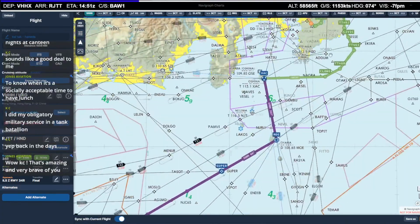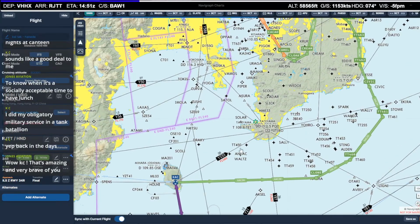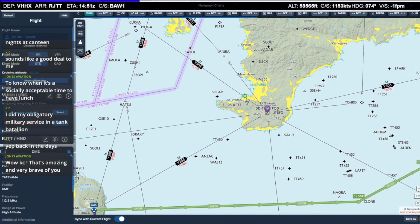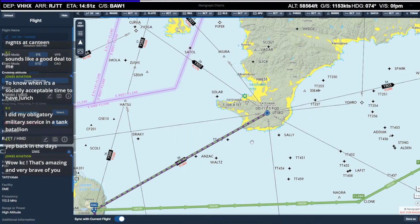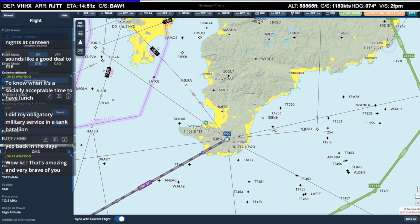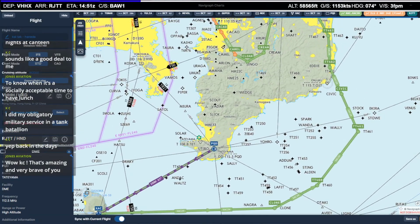I don't think that's really a concern. That's fine. Alright, well what we'll do is we'll go from X-ray Alpha Charlie to PQD. Add it in. We'll go to PQD. Just got a VOR frequency, so we'll tune that and fly to that.